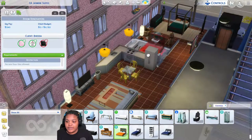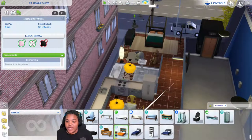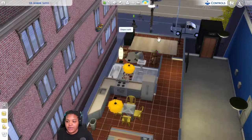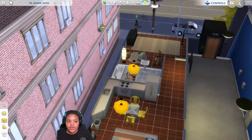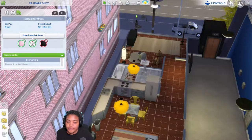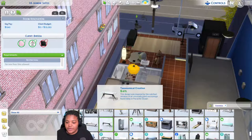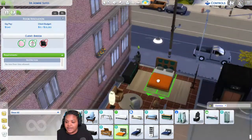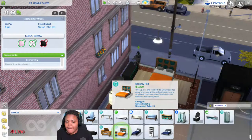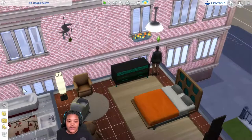Listen. Y'all don't got nowhere I can sit this on top. Boy, y'all little house. Okay, go ahead and delete that. Oh, that's 8,500. So where is it at? So let me get them one of these beds. There we go. And then a dresser.